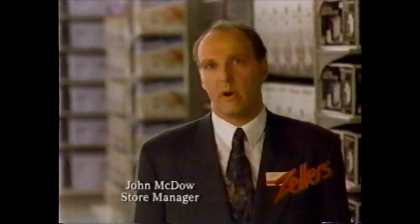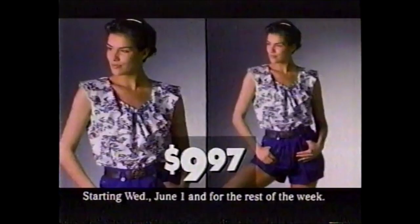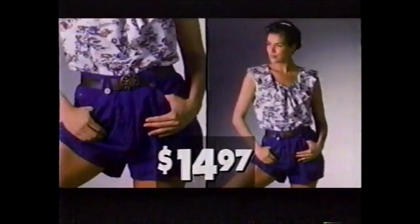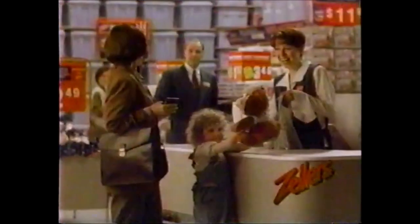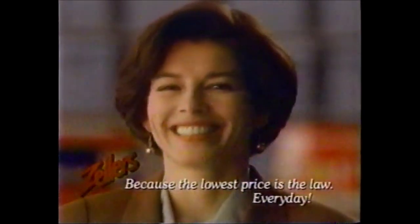Every morning I look forward to my day. Oh, being a working mother isn't easy, and I have to make the most of every dollar. I really appreciate Zeller's lowest price law and their lower low prices throughout the store. At Zeller's, we're proud of our law of lowest prices and the hundreds of weekly specials you see in our flyers. Save one-third on ladies' tops and assorted solids and prints, now $9.97, plus a wide selection of ladies' belted shorts, now $14.97. Lower low prices, brand names, and free Club Z rewards, only at your store, Zeller's, because the lowest price is the law.